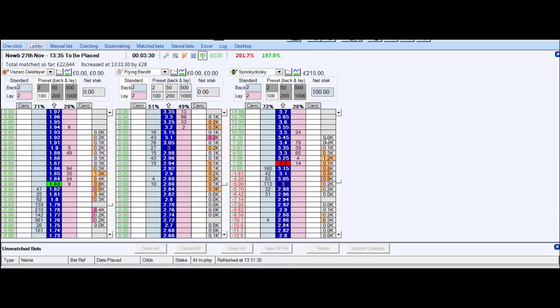Got a green up there for a quick fiver. Or shall we? We'll let it run for a bit. I'm going to try and get out of the place market as well. Obviously the place market takes a little bit longer to get your prices taken, because liquidity is lower than on the win market.